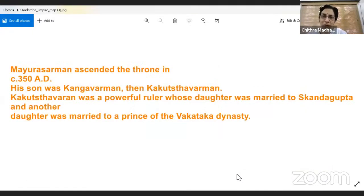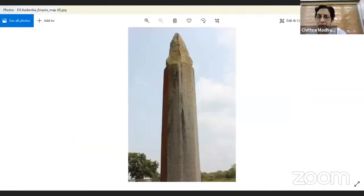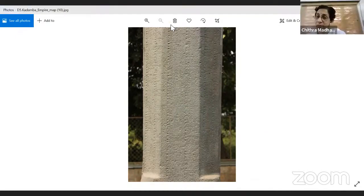What is very important is, I'm just skipping a few things. In Shimoga district, there is a small temple called the Pranaveshwara temple. In front of the temple, you have a pillar like this, which has a very important inscription. It's in Sanskrit, and it tells us some extremely interesting and important information about the person who started this dynasty. His name was Mayura Sharma.